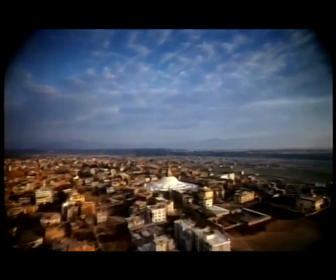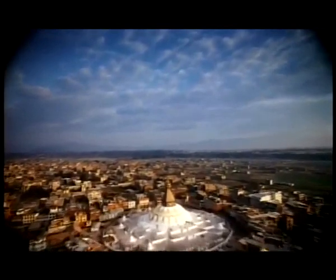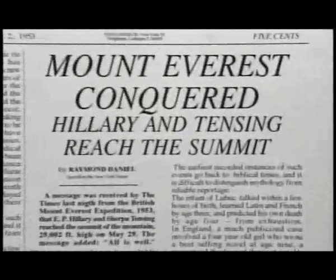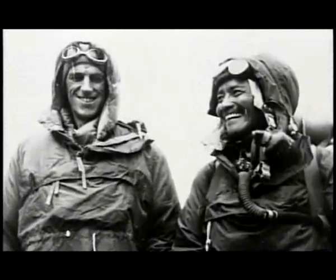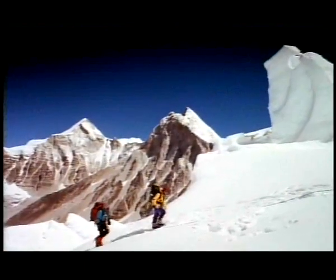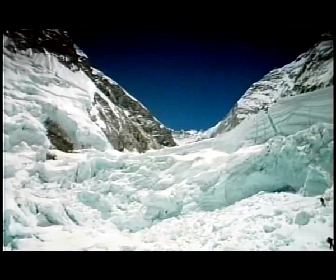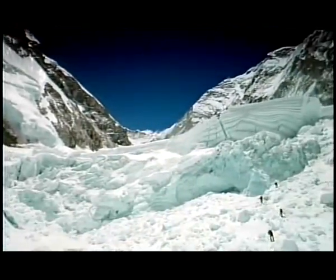On May 29, 1953, the 8,848 meters tall world's highest mountain, Mount Everest, was successfully ascended by Tenzing Norgay and Sir Edmund Hillary. Since then, Nepal has become a favorable destination for mountaineers and trekkers from around the world. And why not, as 8 of the top 10 highest mountains lie in Nepal.